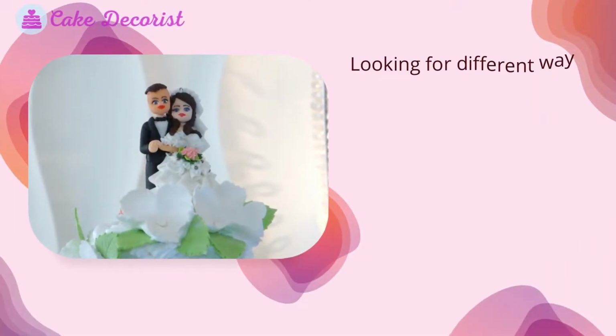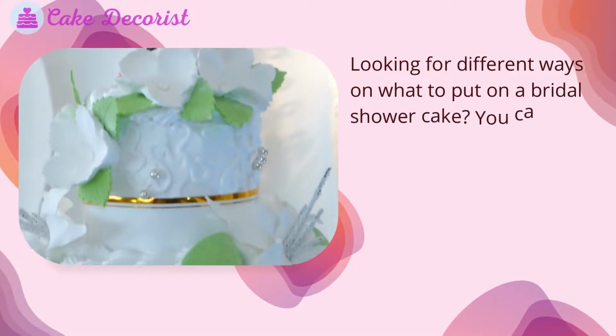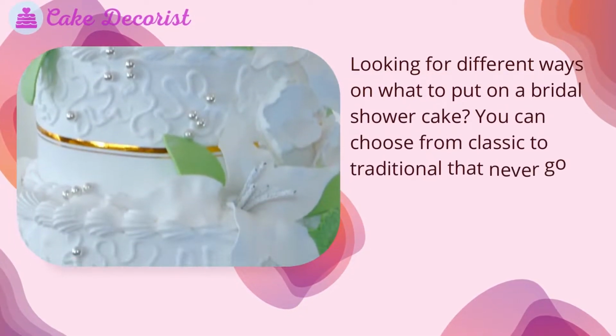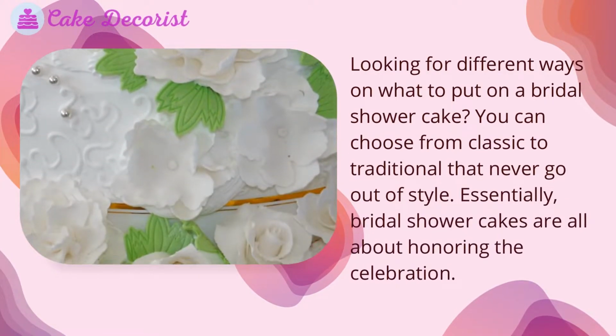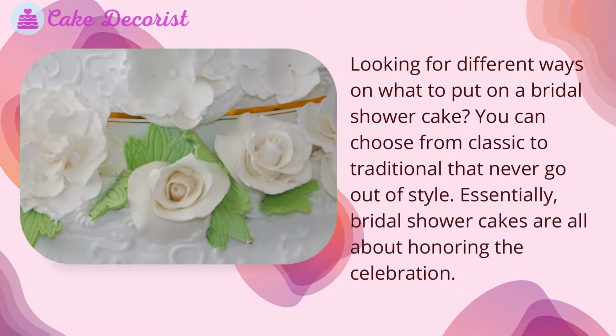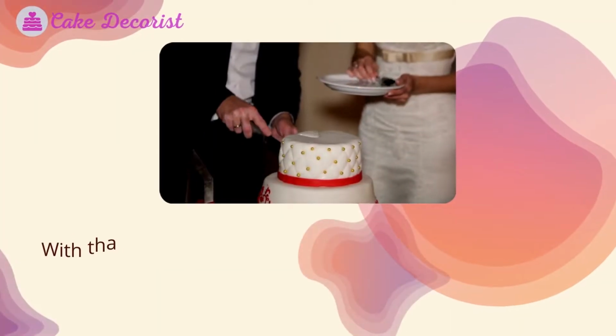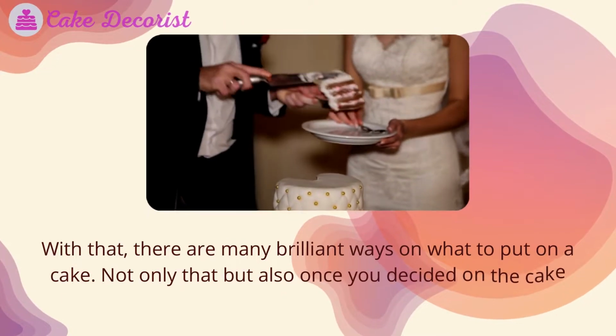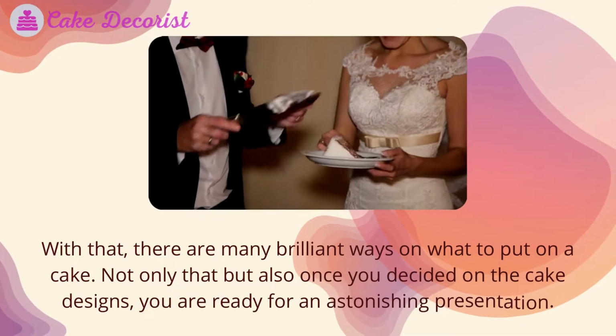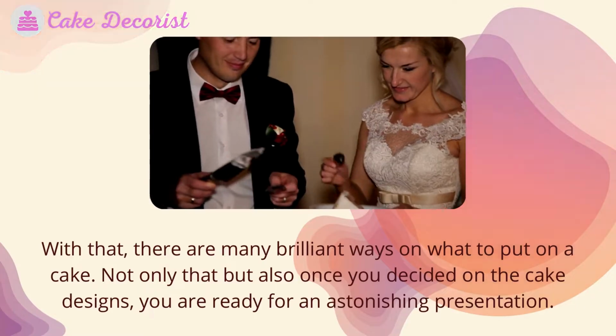Looking for different ways on what to put on a bridal shower cake? You can choose from classic to traditional that never go out of style. Essentially, bridal shower cakes are all about honoring the celebration. With that, there are many brilliant ways on what to put on a cake. Not only that, but also once you decided on the cake designs, you are ready for an astonishing presentation.